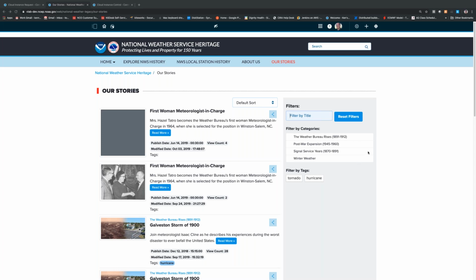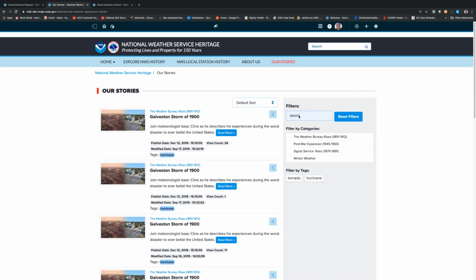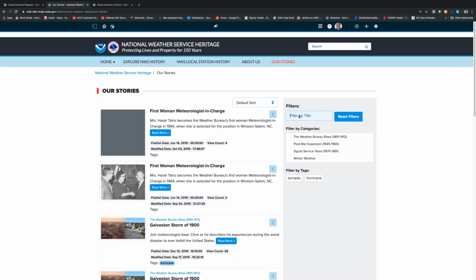So what we've done, or I should say, what Tao has done, is she's developed a new template that can be used with the asset publisher. So if you use asset publishers, this is something that you could potentially leverage, where this then gives us the ability to search within it. So if I want to look for a storm, it immediately filters it because it has all of the stories right there in the browser.